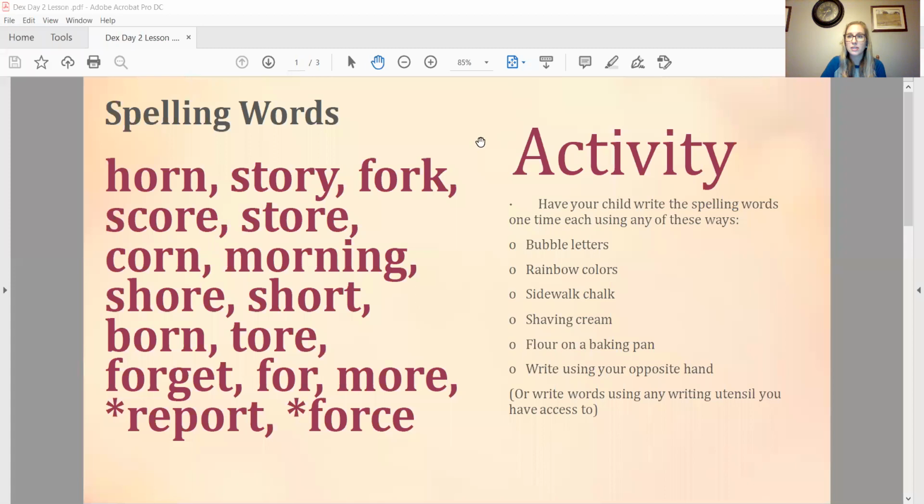So the first thing that we are going to do is take a look at your spelling words for this week. I'm going to say them. I'd like you to say them. While I'm saying them, I'd like you to try to see if you can find the pattern in each word. There's 2 patterns that we're working on this week.